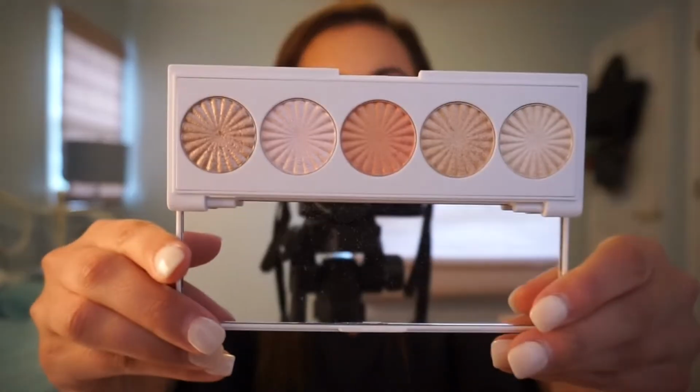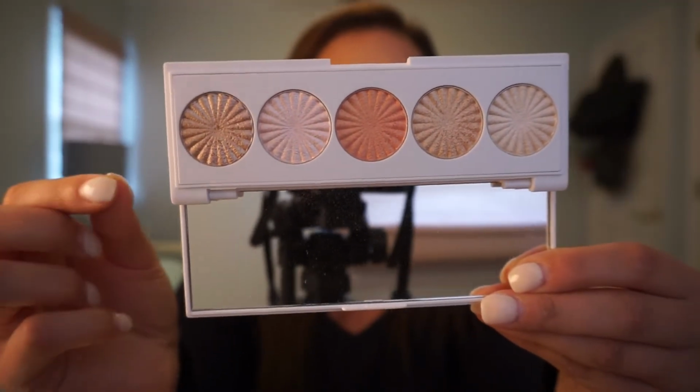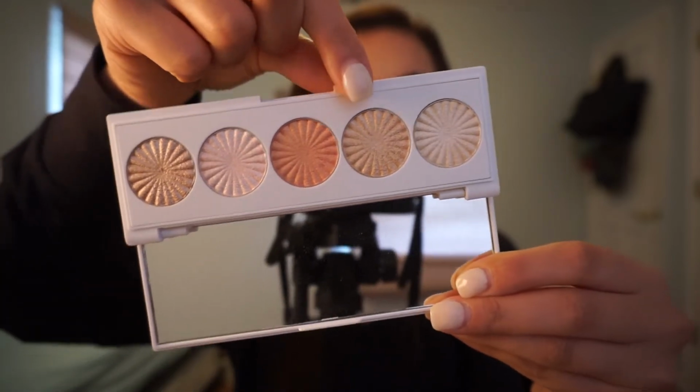And then the last things that I have here are some palettes. They're both from Ofra Cosmetics. I am a new fan of Ofra. I honestly never tried their stuff up until now, and I bought these 2 palettes and absolutely fell in love with them. I have this Ofra Signature palette, and this has a bunch of their really famous highlighters. It's kind of a bit of a mini palette, but my favorite one is their most famous one, which is Rodeo Drive, and that's that one right there. But I used a mixture of these every day, really enjoyed them.